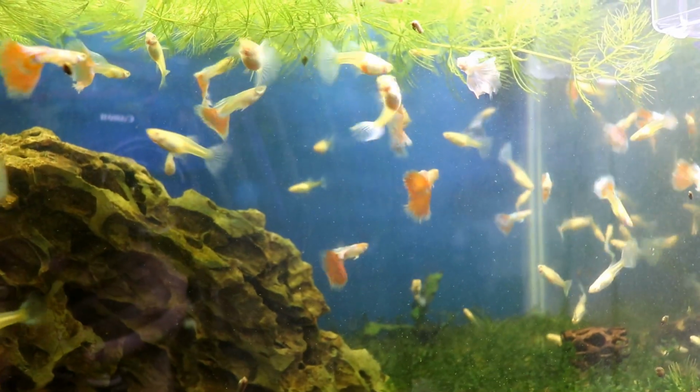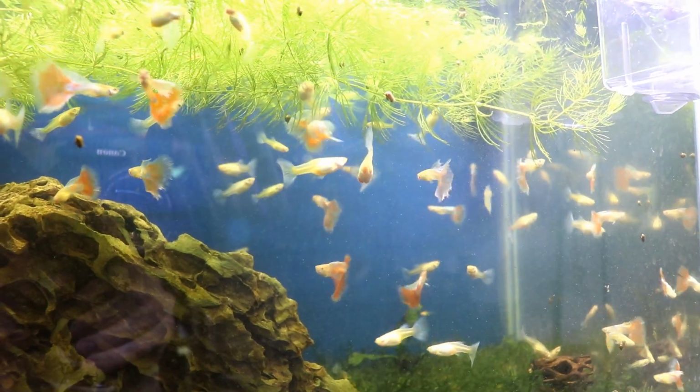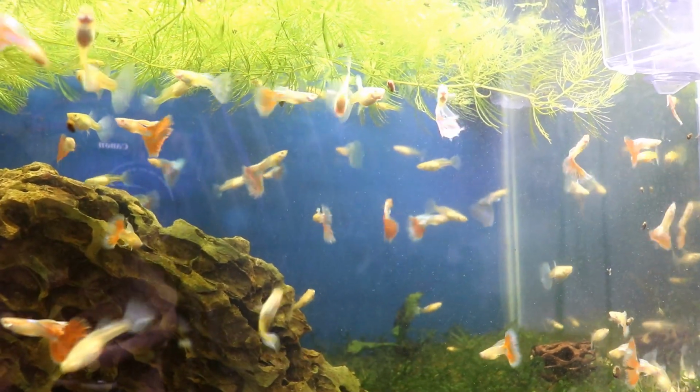So first of all, whenever you have a generator, it has to be run outside because it's an engine and it's producing fumes. So you need to have a place that you can put that generator. The next thing is that a generator is loud, so people are going to hear it running. And generators are typically worth a decent amount of money, so people are going to want to steal them.